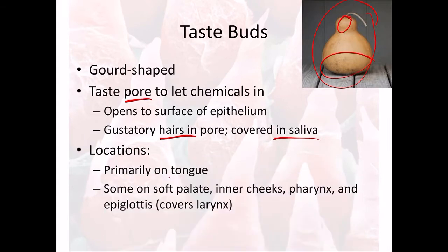Locations we find these, most of them are on the tongue, but we also have some taste buds in our soft palate, so that top part of the roof of our mouth, kind of towards the back, our inner cheeks, our pharynx, which is like the back of our throat, and then our epiglottis too, the thing that covers up our larynx when we swallow.